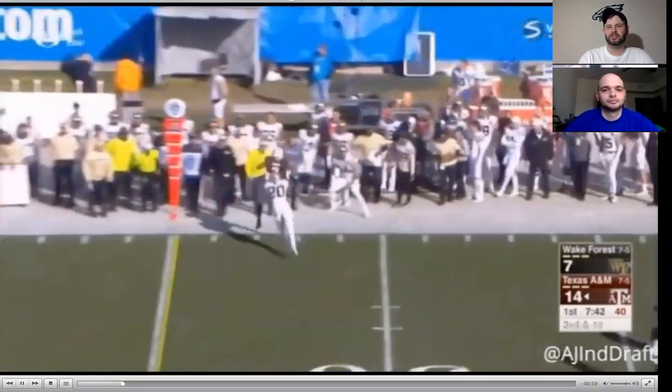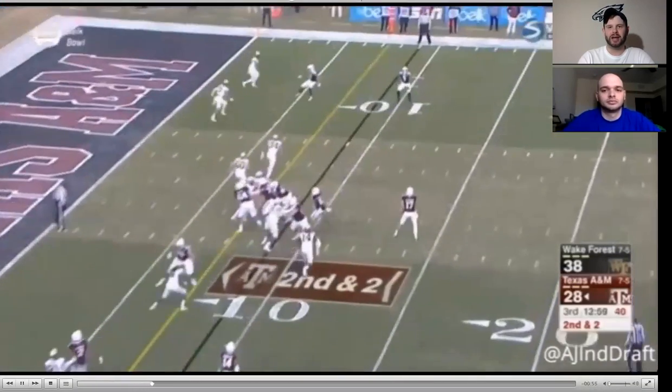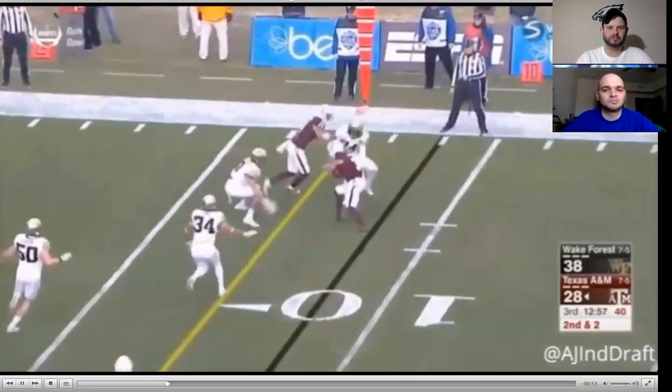All right. He's got some YAC ability. He's got some moves in the open field. He's got a different kind of things in his arsenal. This is a screen pass, and look at this stiff arm. Plays a little edge here.